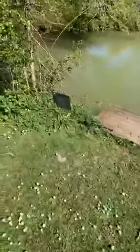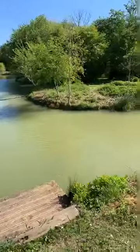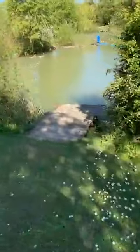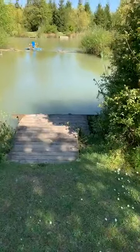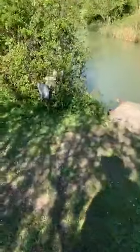So this is peg 18. Okay, I'm just going to walk around to the island. That's peg 18. And we're on the main lake now. I'm going to walk over there in a second so you get a different perspective. Those that have fished up here will know where we are now. This is the peg that I fished the other day. I had two big unhooking mat falls of fish on there. So we're on peg 17. This is the flyer, the barbel peg. Peg 16.